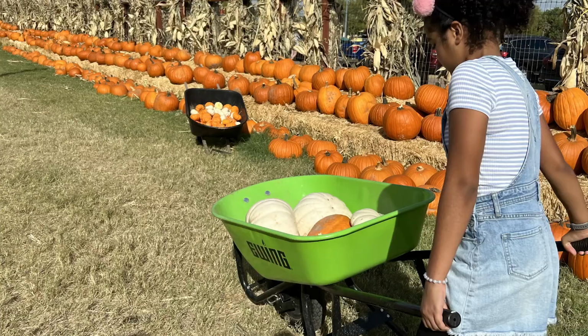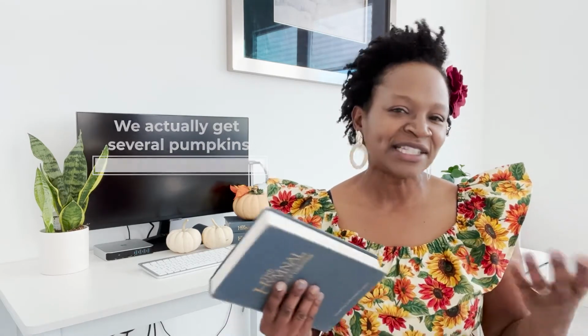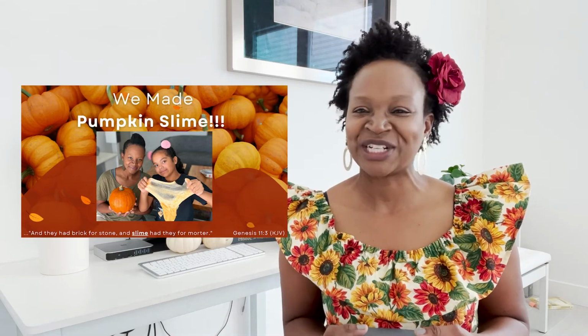Last but not least, we actually start this last tradition in October. During the month of October, we choose a weekend or a weekday and we go to the pumpkin patch and we choose a pumpkin. And so we display it around the house and that sort of thing. Some years we carve it, some years we don't, but we do display it and we paint it. This year we actually made pumpkin slime about a week ago. I posted a video about that. You should go check that out.